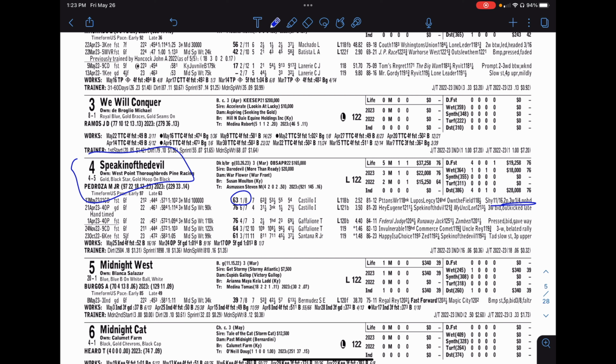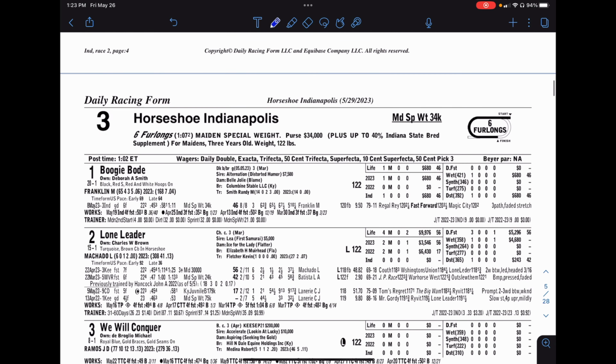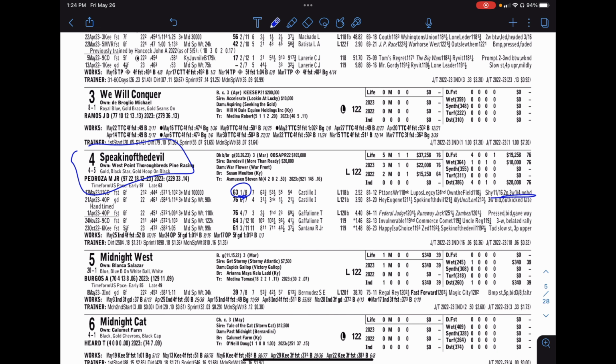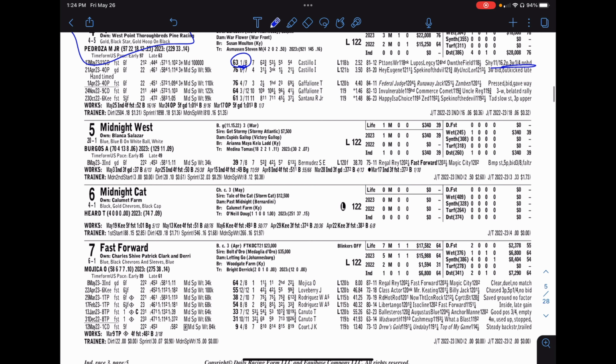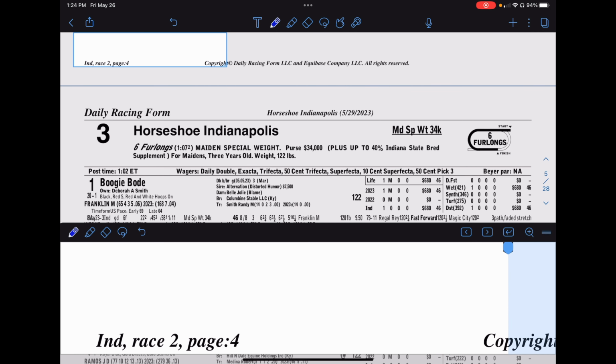Comes out of a race where just not a lot went right for him. Just hate that inside post, that rotten inside post. Just got buried in traffic, and then he had a rally inside. He drew well today, and much like Val in the race prior, he is very much the nucleus to this upcoming Monday race at Horseshoe Indy by a wide swath there. So good luck to Speaking of the Devil. I'm going to be disappointed if he doesn't run gigantic. He's supposed to be really tough against this sort of grab bag group of maidens in Indianapolis.